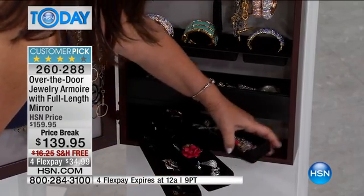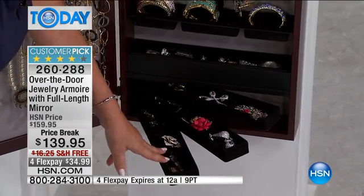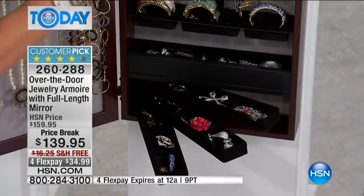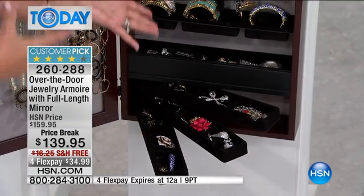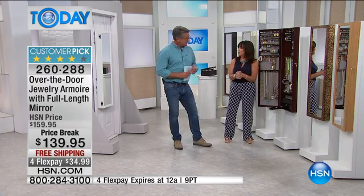Then, look at this. I love this part. We have pull-out trays. I love it. They all have separators. Can you see that really close? They have separators, so I have all different pieces in here. This is like a beautiful closet full of all your memories that you've ever had. Right here. All those things that you've collected forever. And they're not all piled up and all twisted.